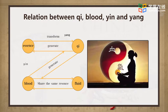Due to the transformation and the transportation relationship between essence, blood, and body fluids, the restorative medicinal herbs should be applied to get a harmonious condition. Restoratives are usually taken in a long course and are difficult to digest, so they are often combined with some herbs with actions of strengthening the stomach and spleen to achieve a better effect.